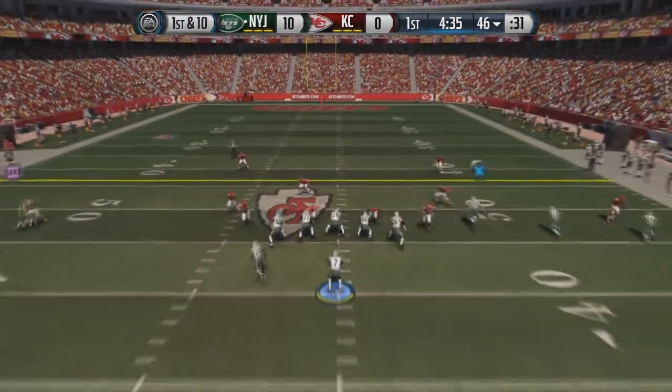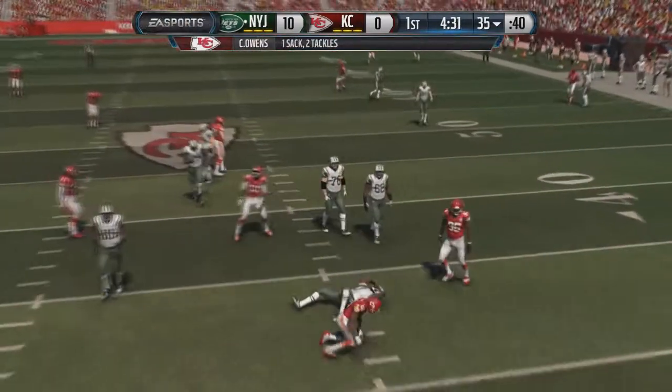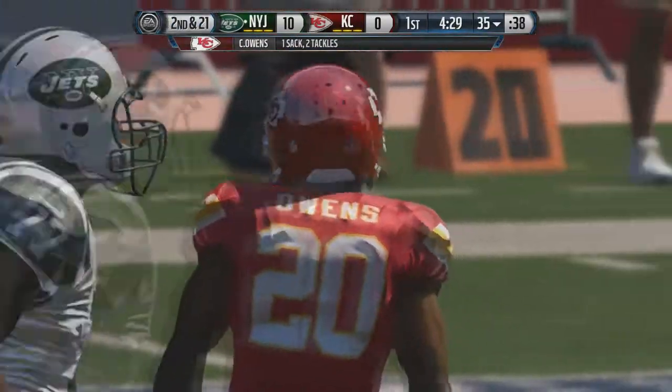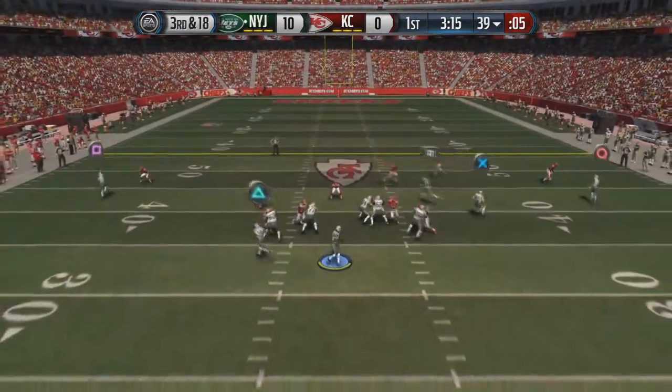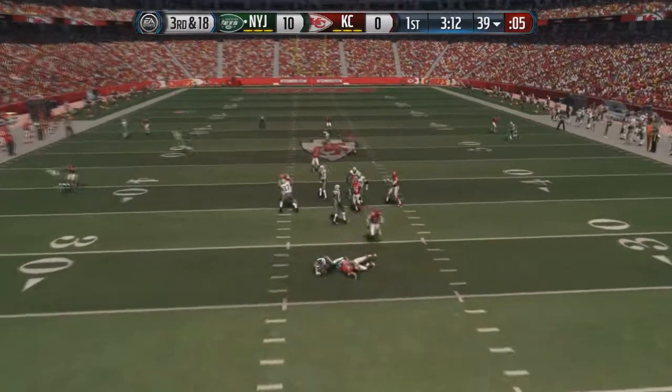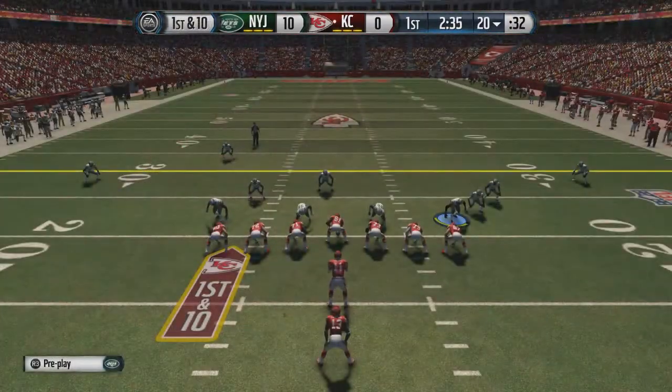Now Geno Smith has a chance to make this a 17-point ball game. Smith on 1st and 10, and he is sacked on the play by Owens, and that's going to be a loss of 11. So they do make it 3rd and 18 on the next play, and now on 3rd and 18, Smith is sacked again. So a 3 and out for the Jets, and they will punt the ball to the Chiefs.